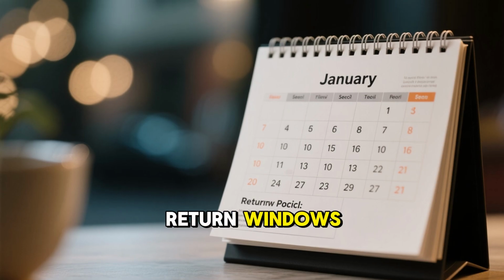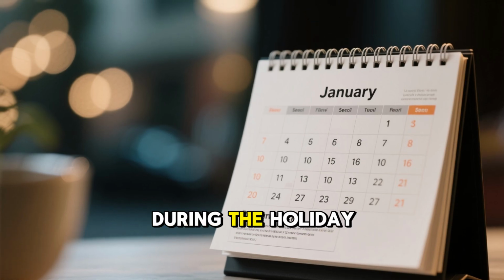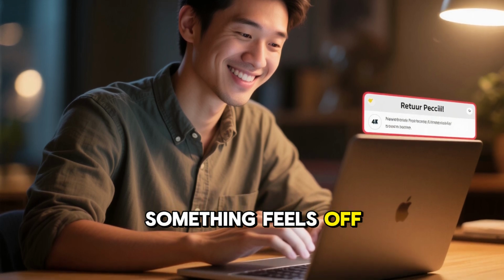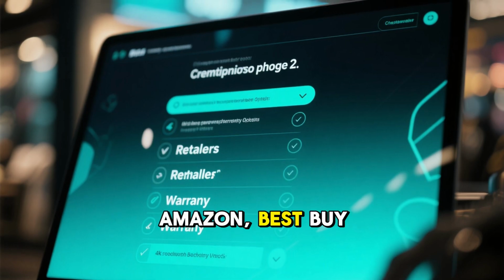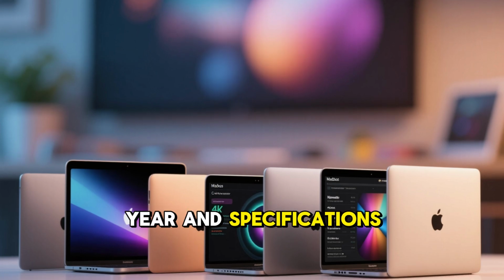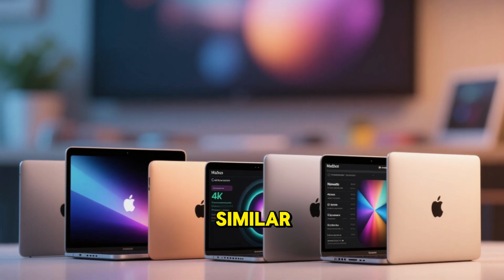Next, look at return windows. Many retailers extend returns into January during the holiday season. This means you can test your MacBook thoroughly and still return it if something feels off. Also, check warranty details. Stick with Apple, Amazon, Best Buy, Costco, or other verified retailers to avoid headaches. Finally, confirm the model year and specifications so you don't accidentally buy an older version that looks similar.